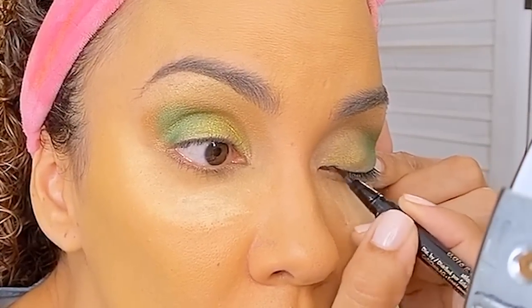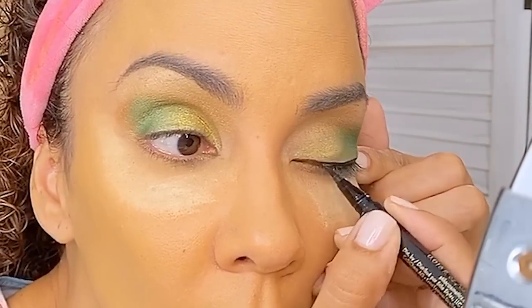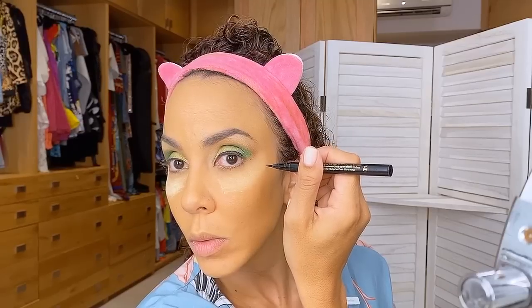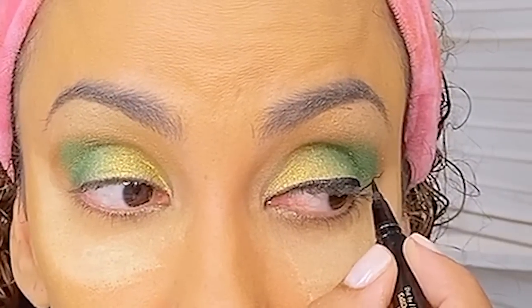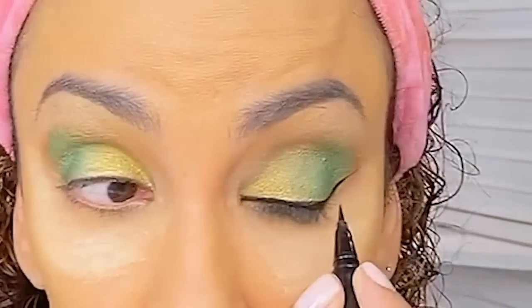Wait, let me zoom this. See, sometimes people ask me, oh my gosh, how do you do your wing liner so nice? It's because I practice. On a Saturday, I just put on my wing liner. All right, so see, I have the line over the eye. So now I'm going to make the line up, from the corner of my eye, up this one line there, and then go to the middle line, and then fill it in.